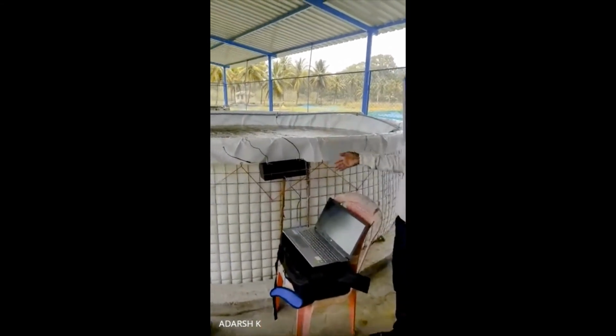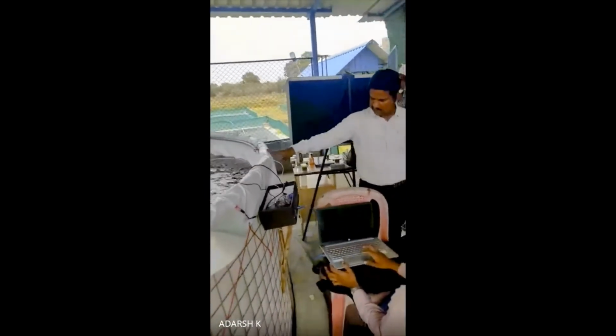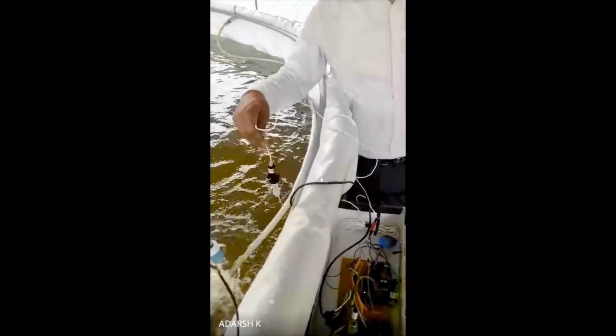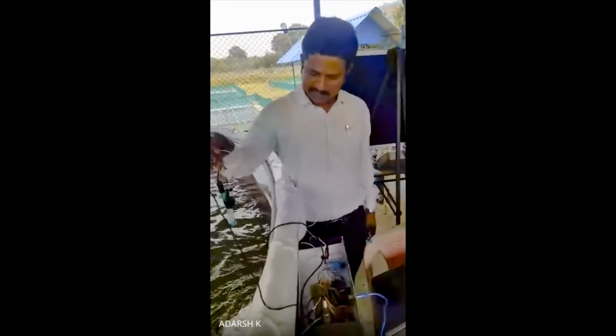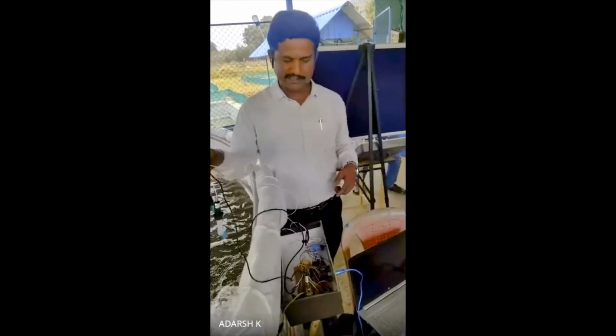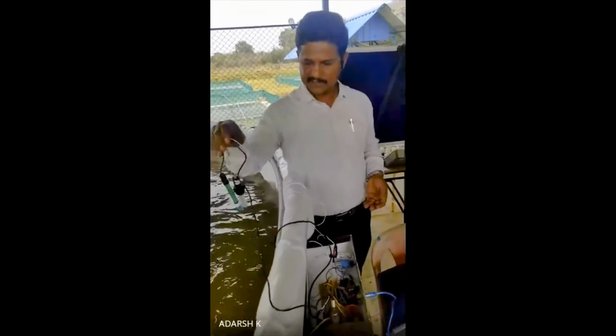It's IoT based monitoring for water quality parameters regularly. Some engineering students have recently installed probes for pH, salinity, and DO. These three parameters are installed for regular monitoring of water quality.